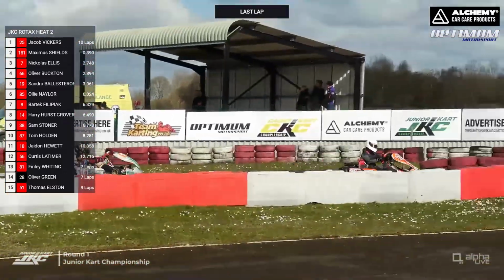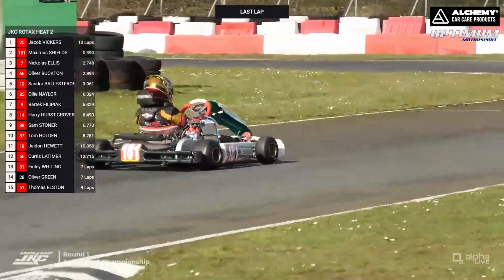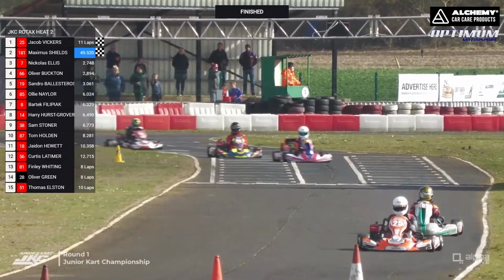Jacob Vickers has really had to win this race twice. He went off the line, got into the lead, then the race was slowed down under Battenberg. He's had a 3-minute shootout, and Jacob Vickers takes victory in heat number 2.